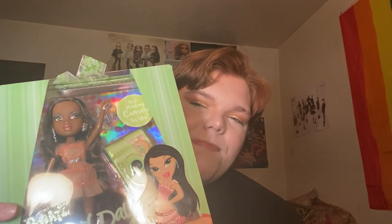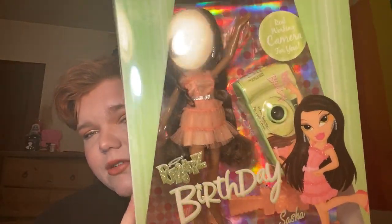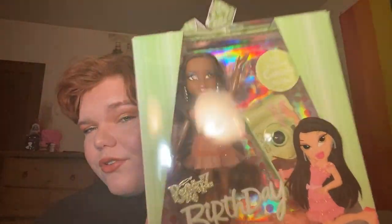They should have come with outfits instead of a camera. But you don't need two outfits to have a birthday bash in, you know? Have a fun little fit. This peach dress is so pretty, though. I actually really like it. And the earrings. I need more Bratz jewelry, so I'm happy to own this.